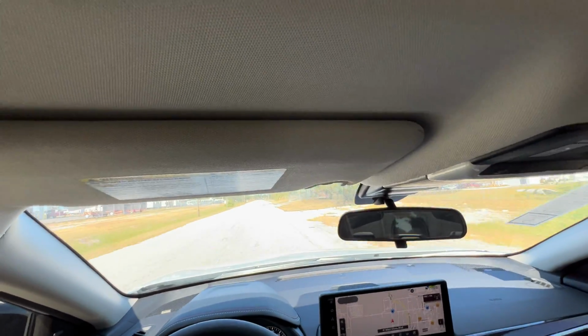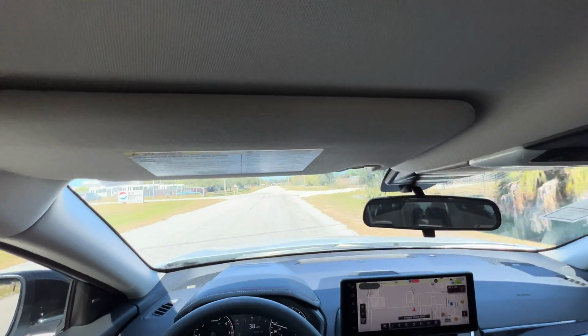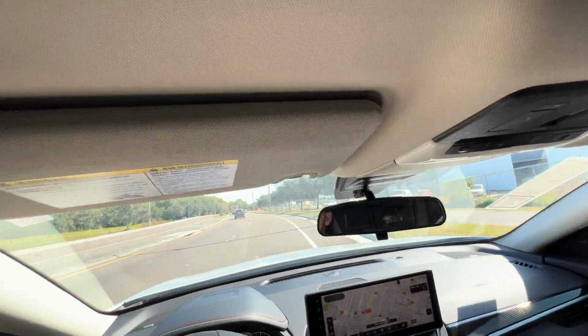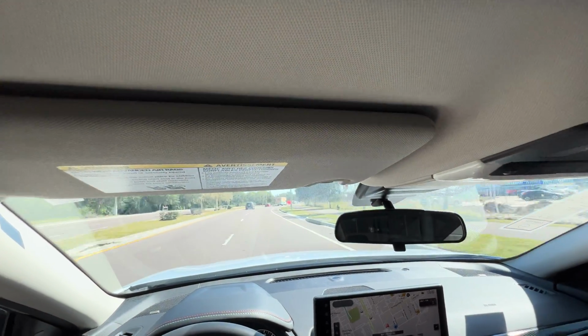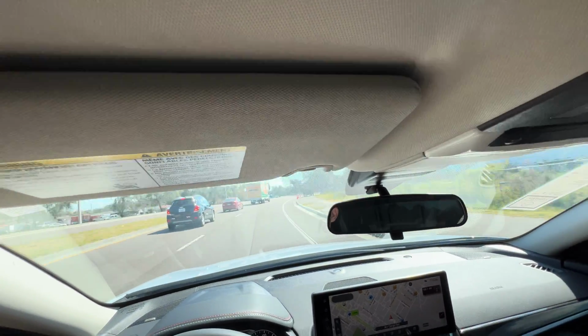Do I wish it had, say, an 8 or a Nissan's 9-speed transmission? Absolutely, but even with the CVT, it feels surprisingly good. We can take a step out here onto this multiple lane highway, open her up a little bit more on the gas. Wow, this thing is really quick. I did not think we were going that fast.